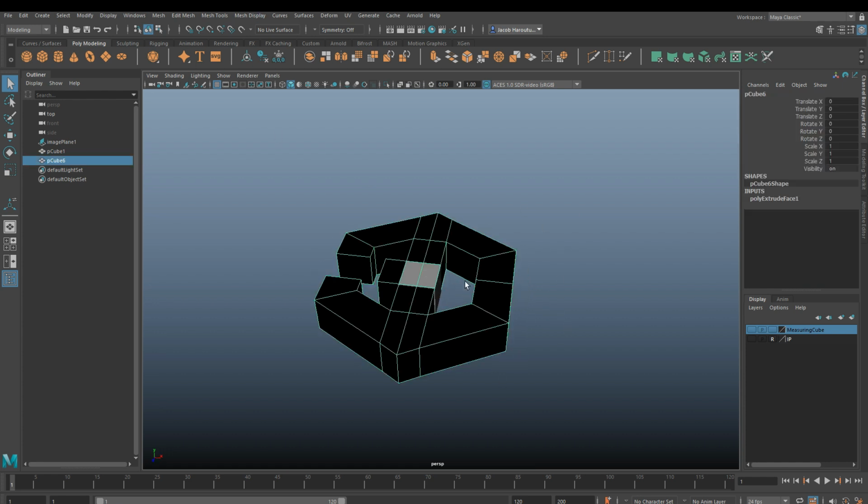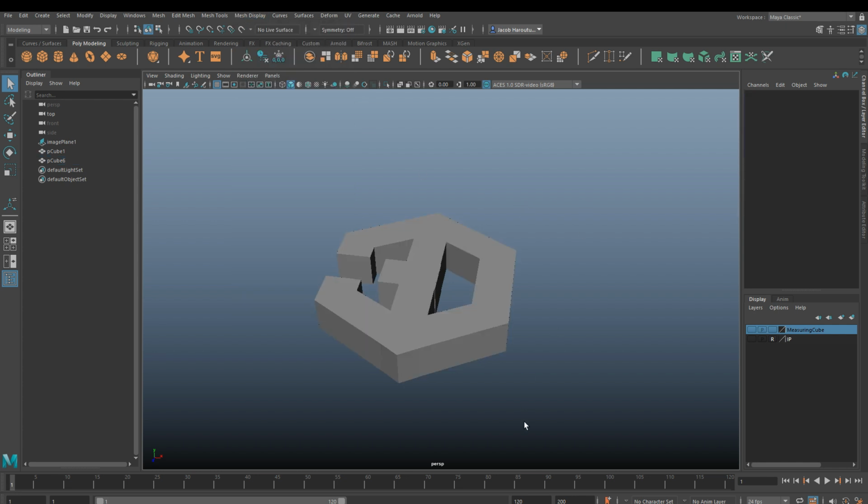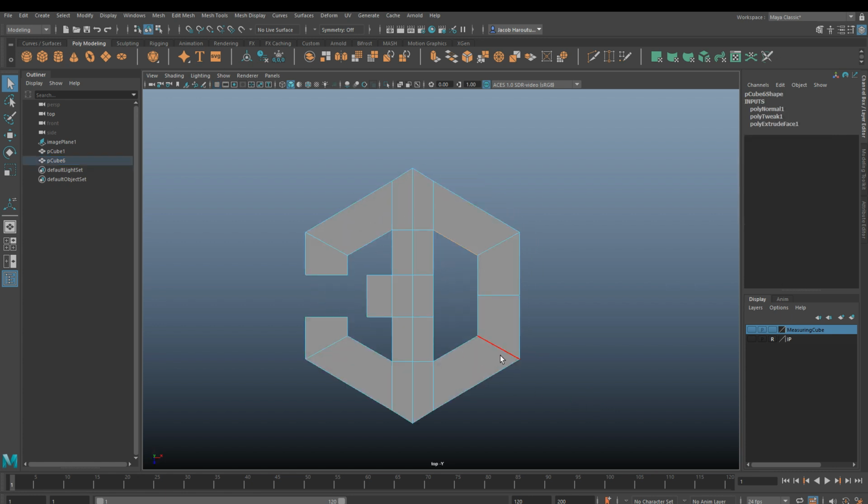So we're just going to want to click this, go to Mesh Display, Reverse. So we're back to normal here. And I'm going to hide that measuring cube. So now that we have thickness here, we're going to do some chamfers now. This seems like an extraneous line, so I'm just going to go ahead and delete that. So we just have clean geometry here.